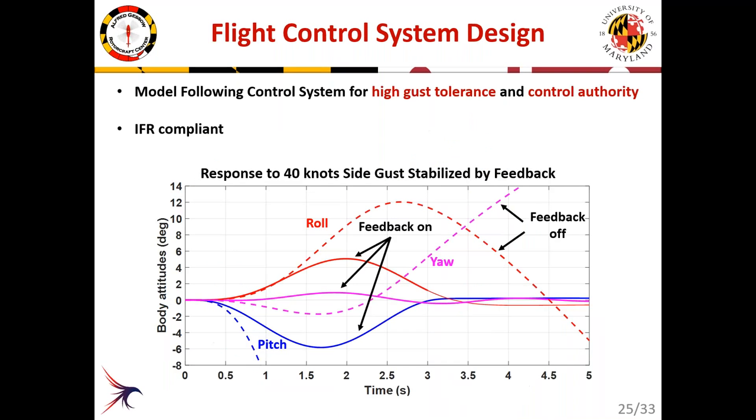Flight control system design was very important for not only low pilot workload during rescue, but also for extreme gust tolerance and control authority. A model following control system was designed to achieve this purpose. As you can see, when the feedback system is on, the rotorcraft responded considerably lower to a 40 knots side gust. There is still 5 degrees of roll response in about 2 seconds, but the pilot is expected to correct it by then.